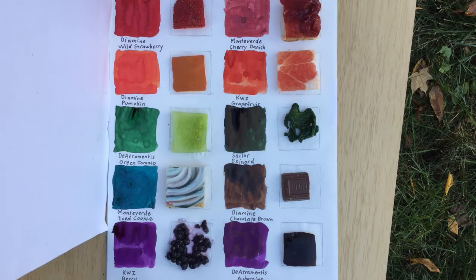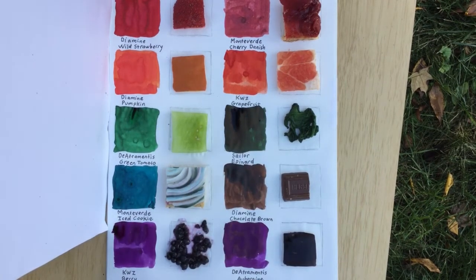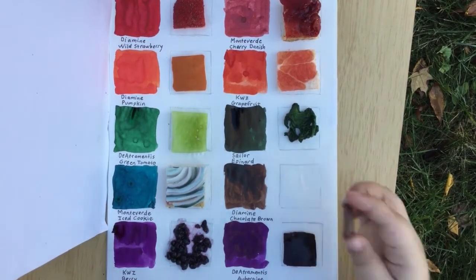Iced cookie? Pretty close. I mean, no, to these parts. That wasn't supposed to be the blue part. All right, how about the chocolate brown? The chocolate brown is good. Very close. Can I eat this chocolate? Okay, I'm eating it.